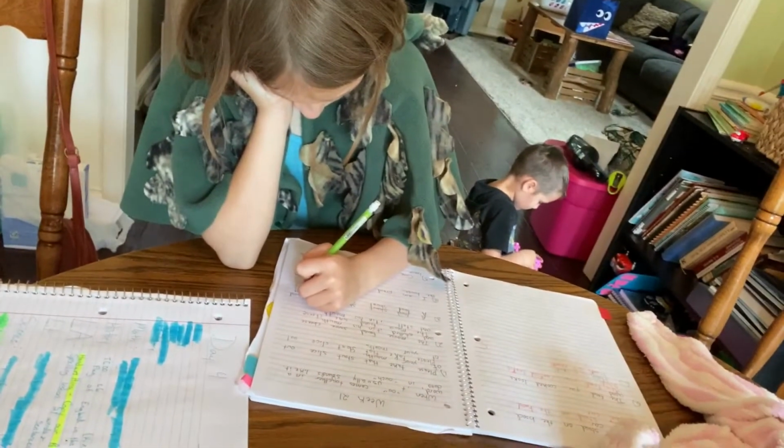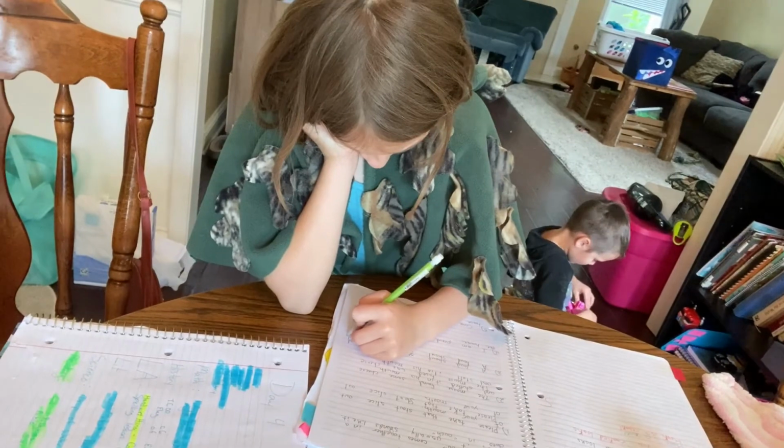Nori is doing her spelling right now, so she's finishing her last sentence. Yeah. So she is done with schoolwork for today. So I'm going to end this here and put some final notes.